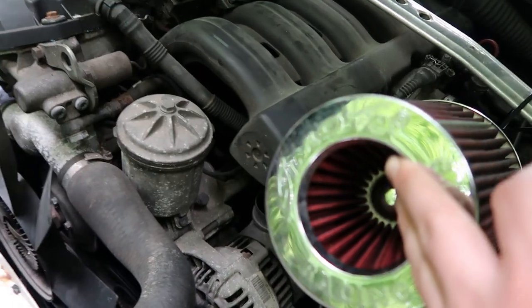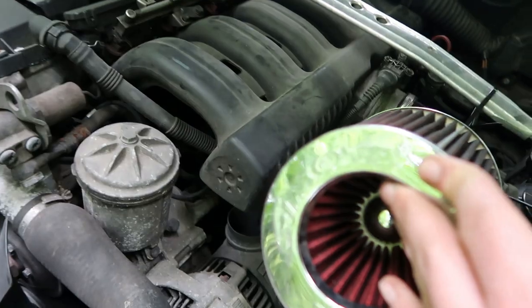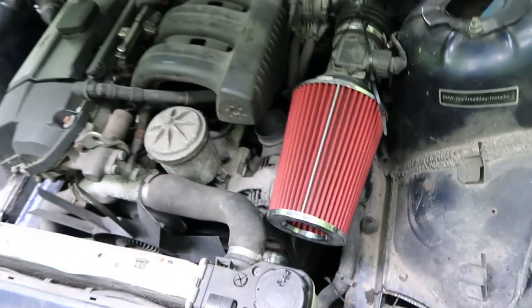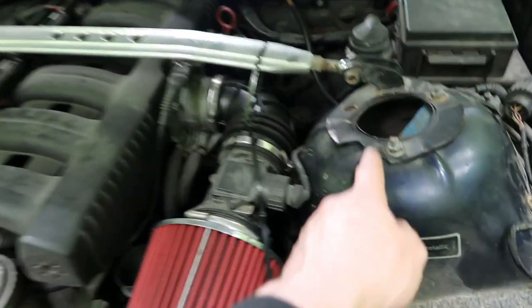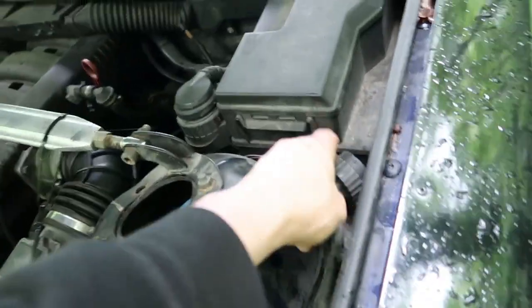Oh, it's a Sumota. I thought this was a Chinese thing. Sumota's good, mate. They're expensive. Yeah, it's nice. It's beefy, isn't it? Maybe a bracket made up or something. Probably make some sort of bracket that goes like this from here to here. Yeah, get that 3D printer going.